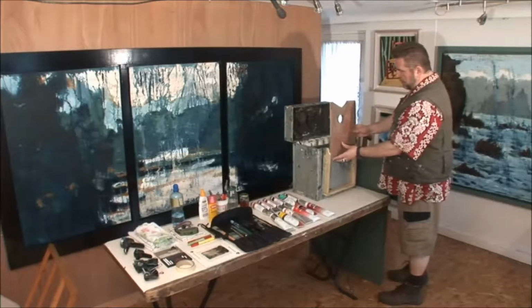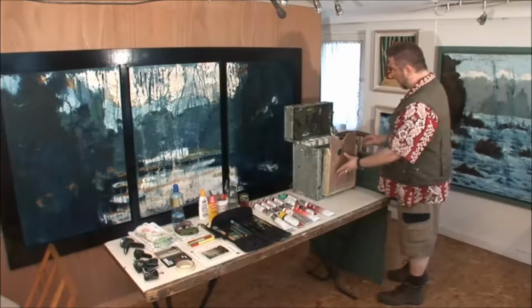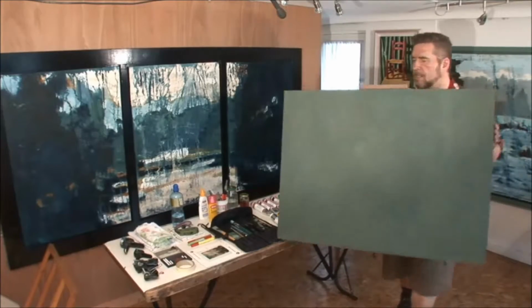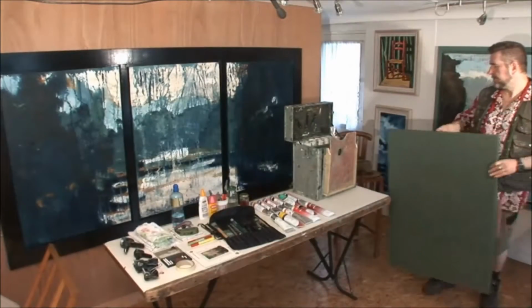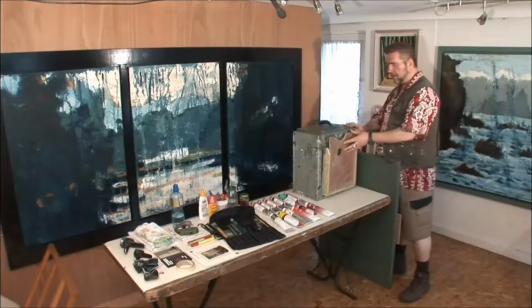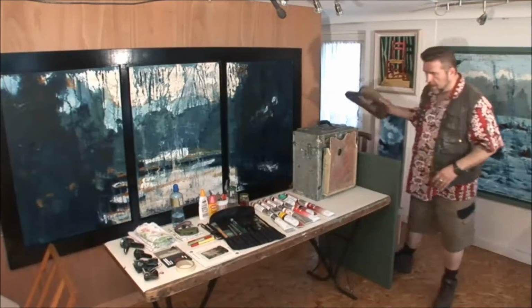And all that lovely paint is going to be going onto this lovely canvas. It's 70 by 100 centimetres. So all that stuff's going to fit in here, and then I'll be ready to paint. Let's go.